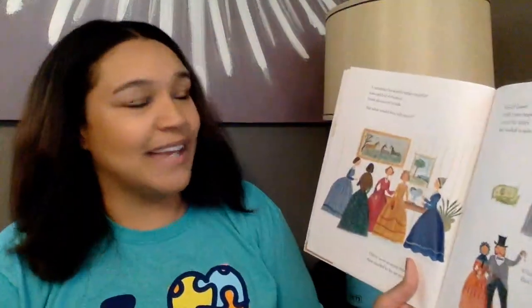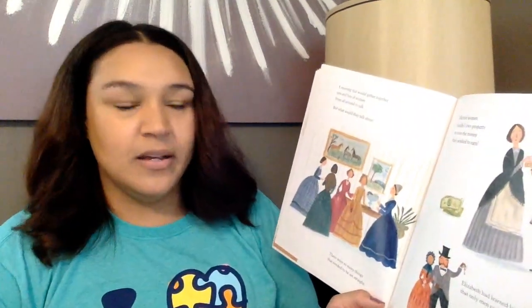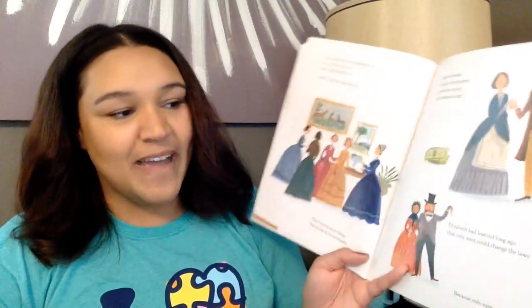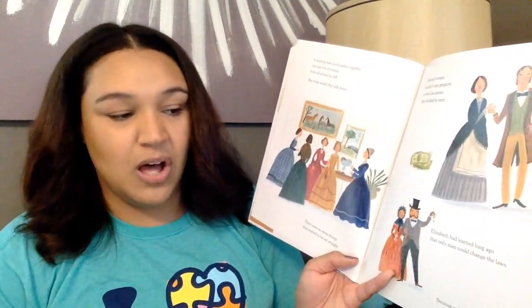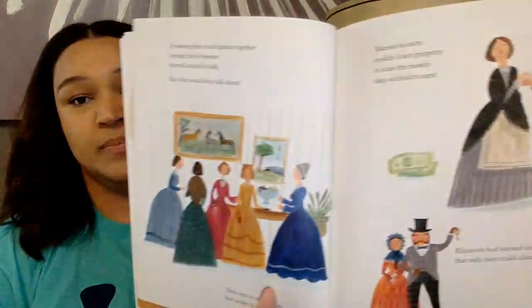A meeting that would gather together lots and lots of women from all around to talk. But what would they talk about? There were so many things that needed to be set straight. Married women couldn't own property or even the money they worked to earn. Elizabeth had learned long ago that only men could change the laws because only men could vote.